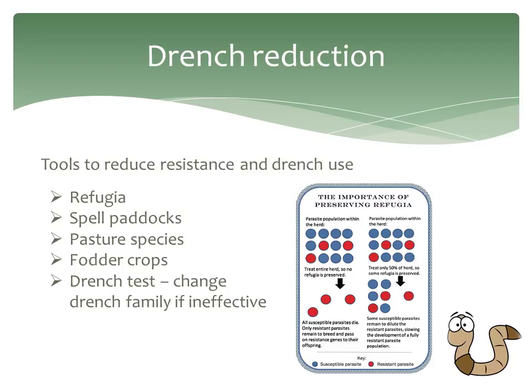Think about your pasture species. Think about sowing tannin-rich pasture, which studies have shown may decrease larval establishment. Sow fodder crops or new pasture, and these will be free of worm eggs and larvae.